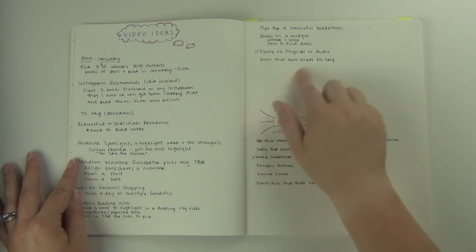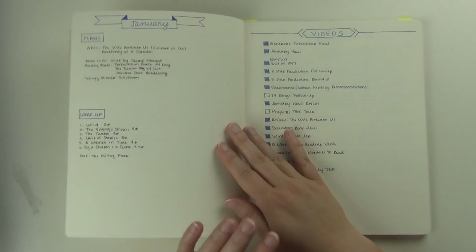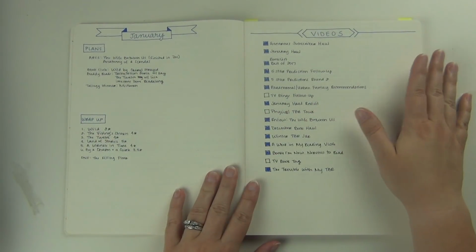These are video ideas, so ideas for videos that I have, and Booklist Thursday ideas that Lindsay and I keep handy as well, just as we think of something. Okay, so now I get into my monthly spreads.